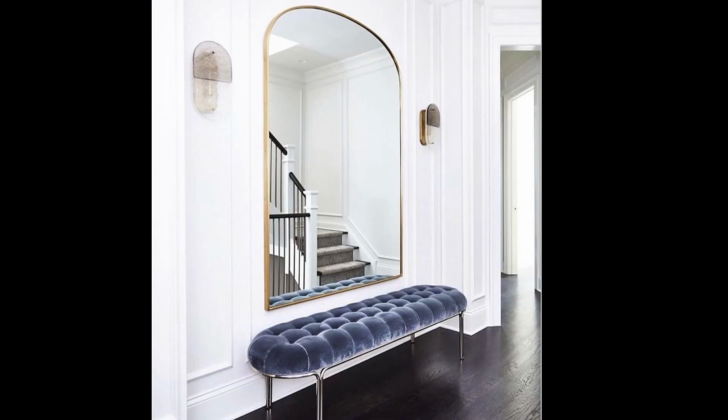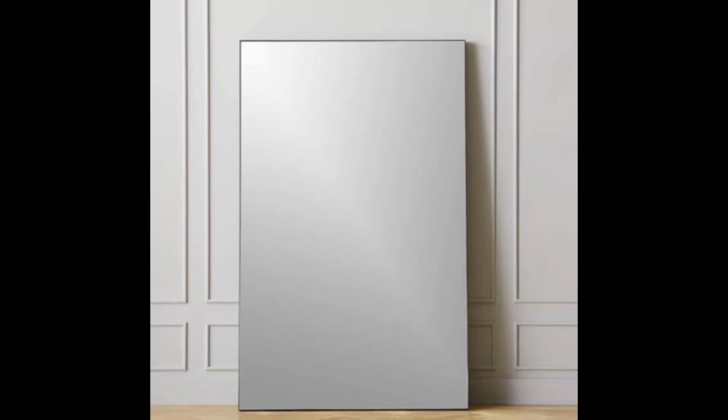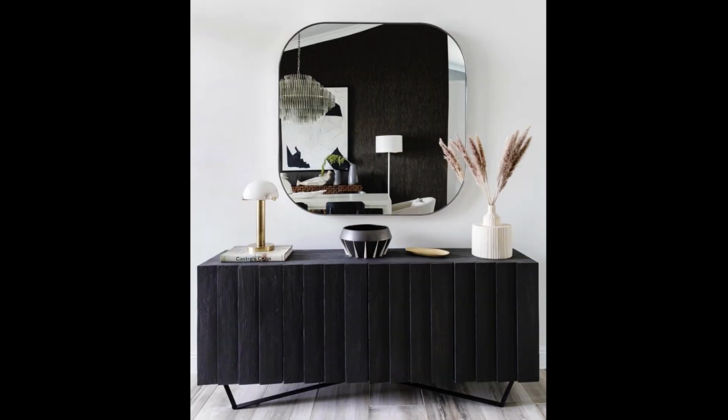And a mirror is an easy way to style up a wall. So I'm definitely looking at some more rectangular ones. I love some of the arched ones. Because the mirror I already have is very ornate and traditional looking, I want to add a really sleek, large mirror to my family room and maybe my bedroom. So I have a few mirror purchases in mind for 2022.